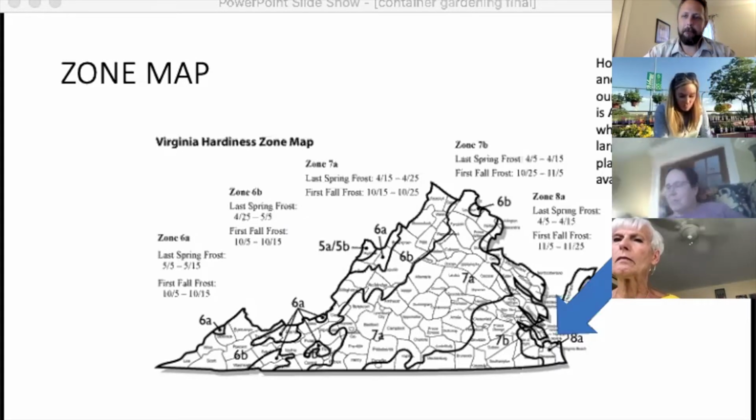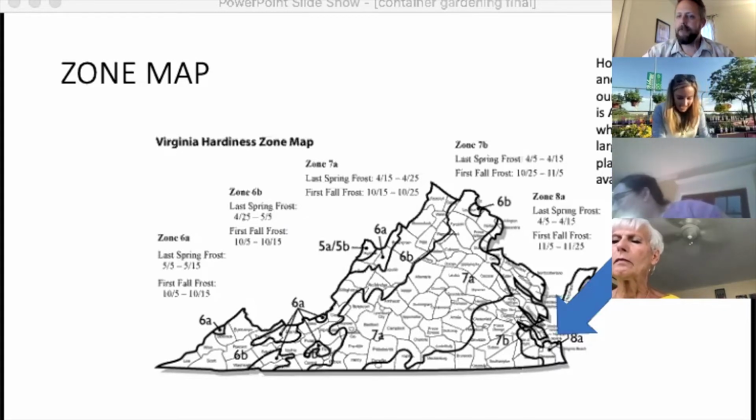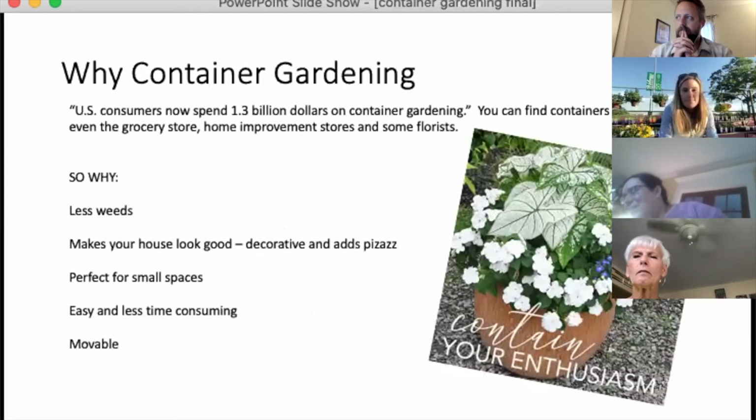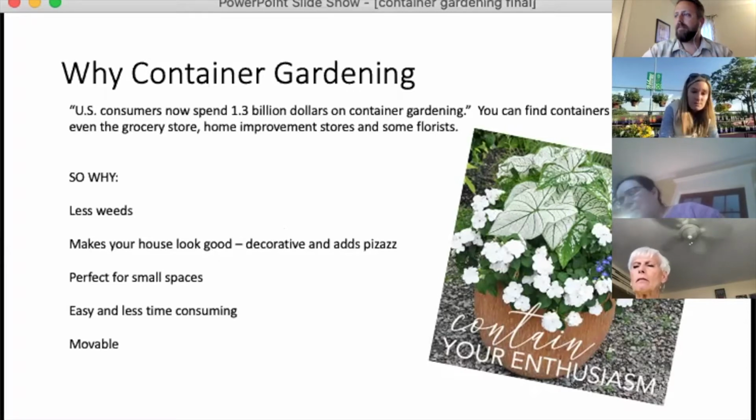So why container gardening? I think that's the next slide. Last year, people spent $1.3 billion on container gardening. That's a lot of money. So I looked at the common reasons why people do it. Less weeds, it makes your house look good. Decoration, perfect for small spaces, less time consuming, movable, you name it, people do it. And I'm sure this is why all of you are interested in doing it now.